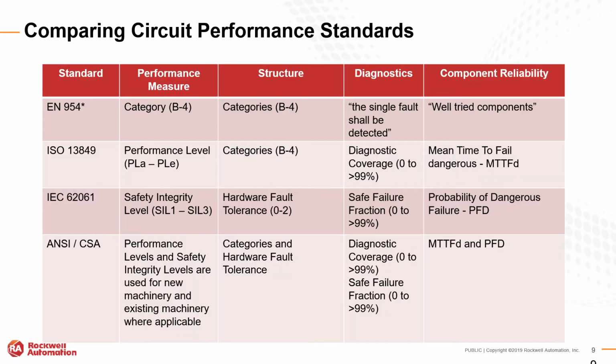So before I get into the comparison of safety circuit performance standards, let me explain why this is important. The purpose of a risk assessment, or one of the main purposes of the risk assessment, is to come up with a performance level requirement for your entire safety system. And this is where you start picking your standards.